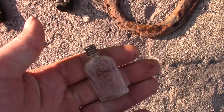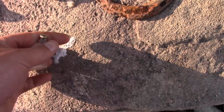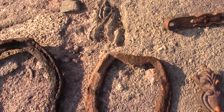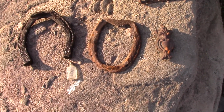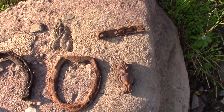I'm actually going to give this to my mother. I think she'll like that. She collects little things like that. But not bad for about 3 hours on the river. But not much either, is it? Very time consuming to do what I do. But you have a blast doing it.